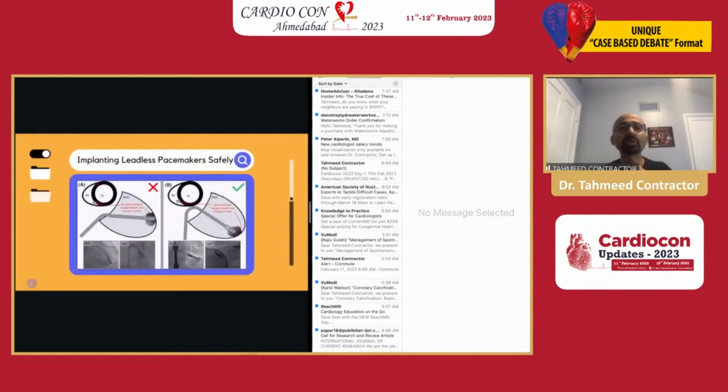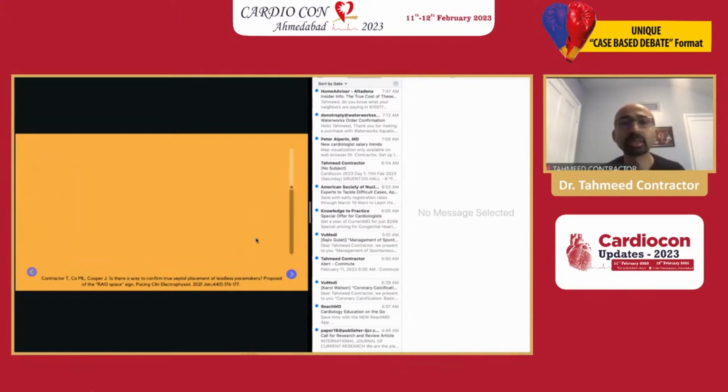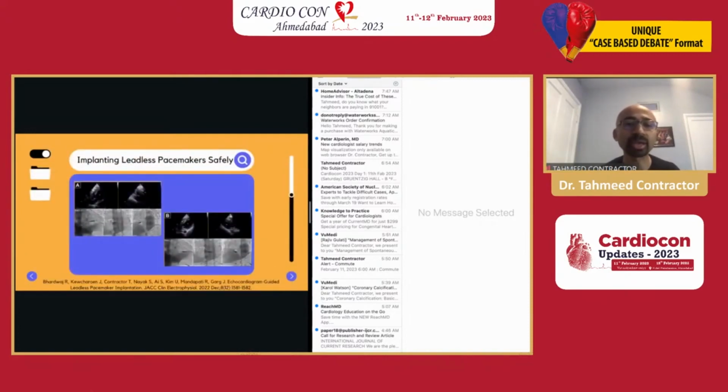We are very focused on safety, and I won't spend too much time on this, but we use some fluoroscopic techniques to confirm that this is the RAO space sign that we described in 2021 to make sure we are on the true septum. We are also strong believers in the use of echo. LAO may not tell the true story. LAO may tell us that we are septal, but we may still be on the free wall, and we are strong believers in using echo to readjust the position to make sure we are on the true septum to avoid perforation.